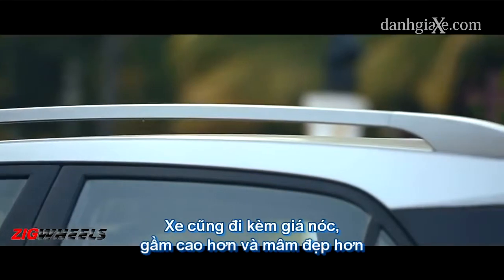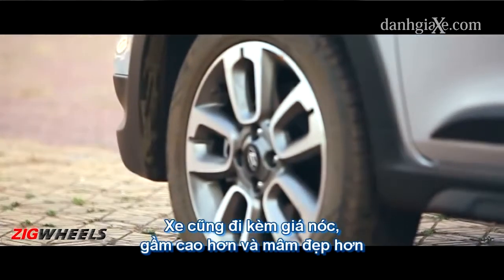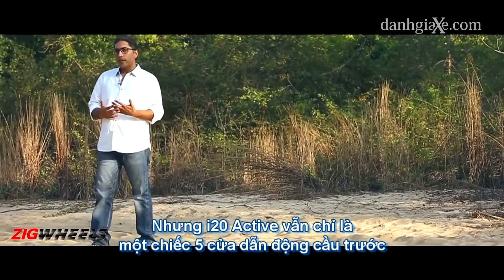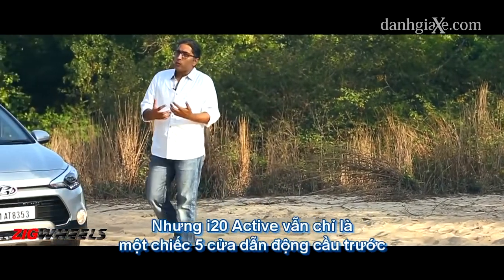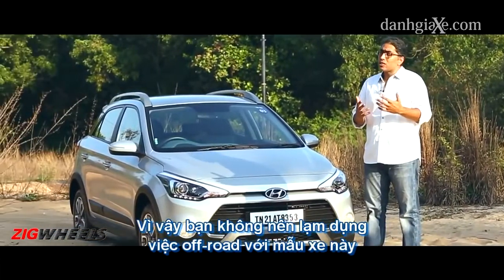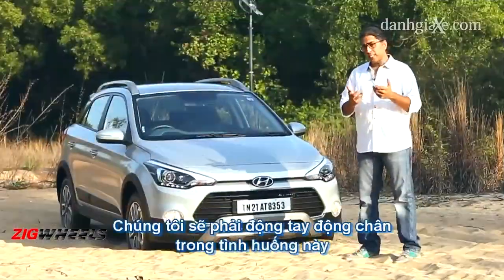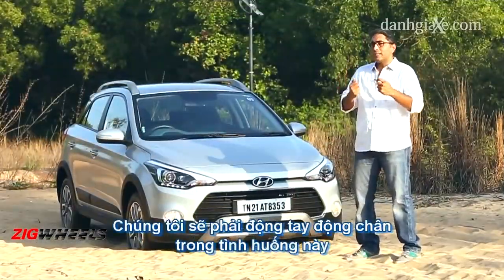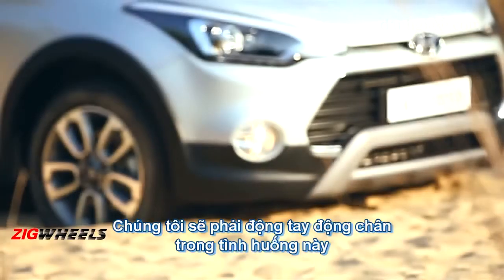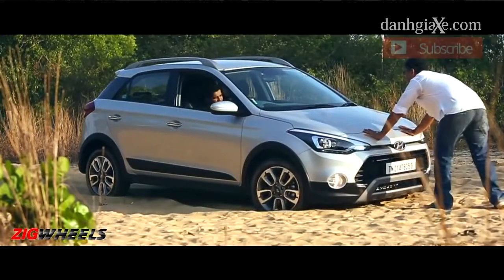It also gets roof rails and a higher ground clearance, along with nicer looking wheels. But at the end of the day, the i20 is still a front-wheel driven hatchback, which means if you try to exploit its off-roading ability, you won't get anywhere because it doesn't have any. Which means there's a lot of pushing and shoving that we need to do now that we've got it beached. So now the hard work starts.